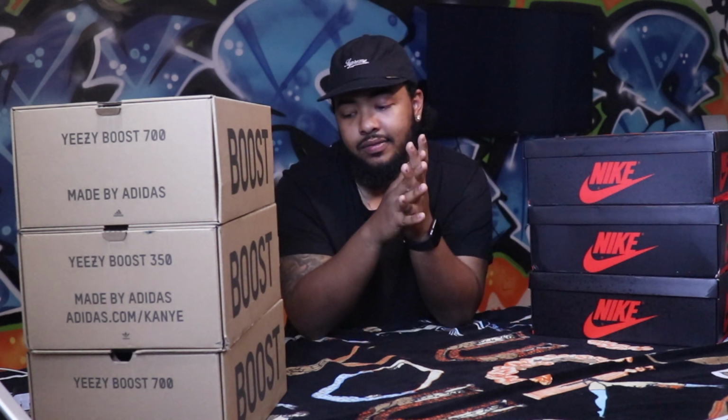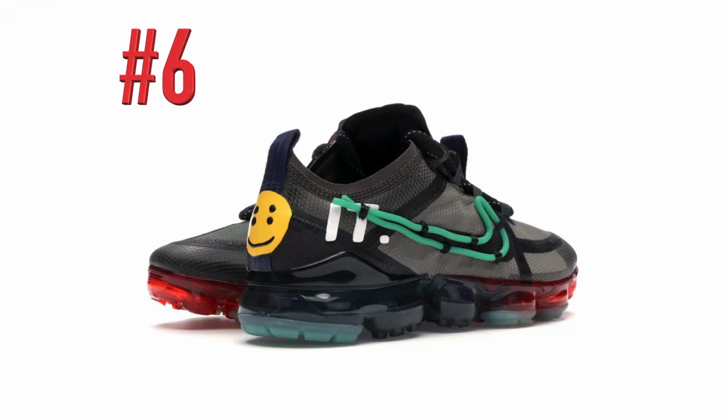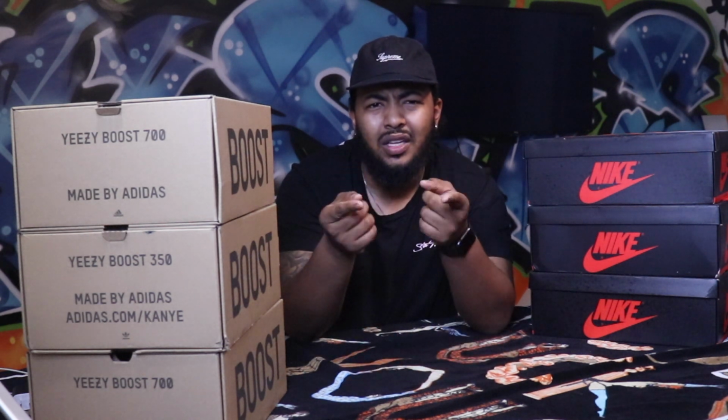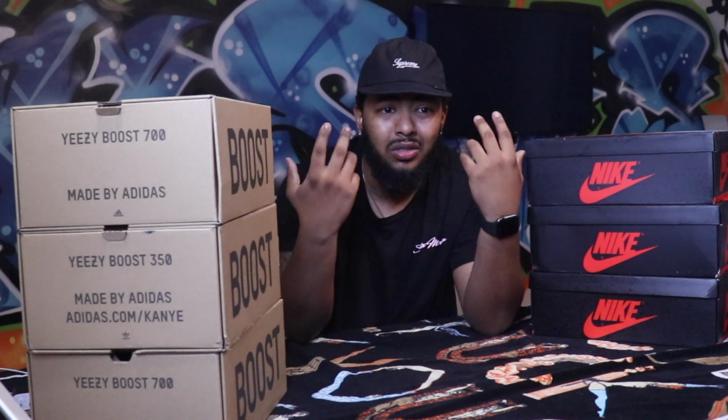The Flea Market Vapor Max. Whew. Another crazy shoe. This shoe had a lot of colors on it. I used to be into the bright colors on shoes, but now I'm a little bit more subtle with it, so the bright colors don't really appease me. But they also have darker tones on this shoe, and the Nike swoosh is outlined with these little fabric pieces holding it down, kind of put together, so it puts you in the mind of a flea market. To me personally, that shoe is fire.